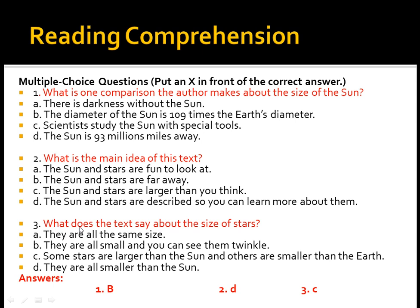Third MCQ, what does the text say about the size of stars? A. They are all the same size. B. They are all small and you can see them twinkle. C. Some stars are larger than the sun and others are smaller than the earth. D. They are all smaller than the sun. So the right option is C. Some stars are larger than the sun and others are smaller than the earth. So these are multiple choice questions.